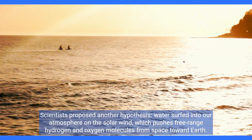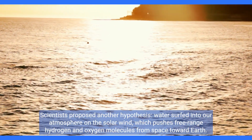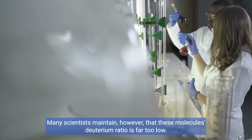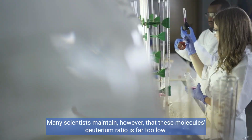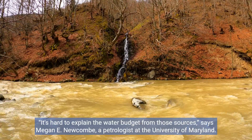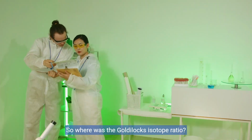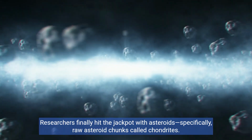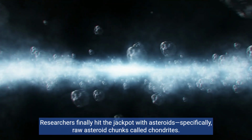Scientists proposed another hypothesis: water surfed into our atmosphere on the solar wind, which pushes free-range hydrogen and oxygen molecules from space toward Earth. Many scientists maintain, however, that these molecules' deuterium ratio is far too low. "It's hard to explain the water budget from those sources," says Megan E. Newcomb, a petrologist at the University of Maryland. So where was the Goldilocks isotope ratio? Researchers finally hit the jackpot with asteroids, specifically, raw asteroid chunks called chondrites.